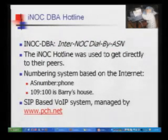INOC-DBA. There's a phone system out there that NOCs use. Only the autonomous system number and then the number on there. People plug in Asterisk systems. We use this for conference bridges. We use this for operational security. Many different groups, Internet exchange points use it. All right? So INOC-DBA gives you a phone system.